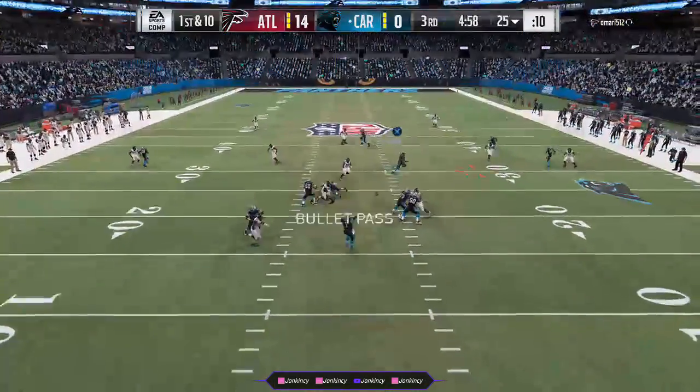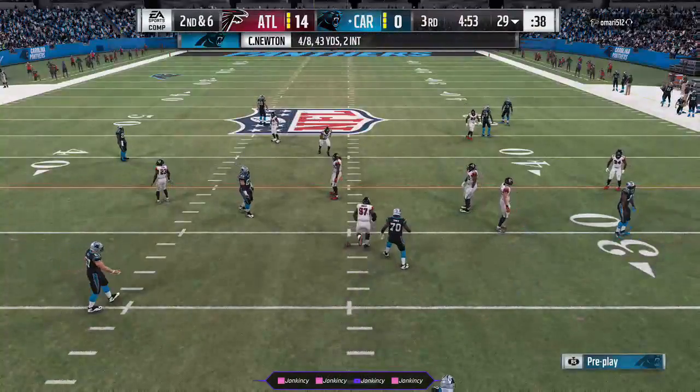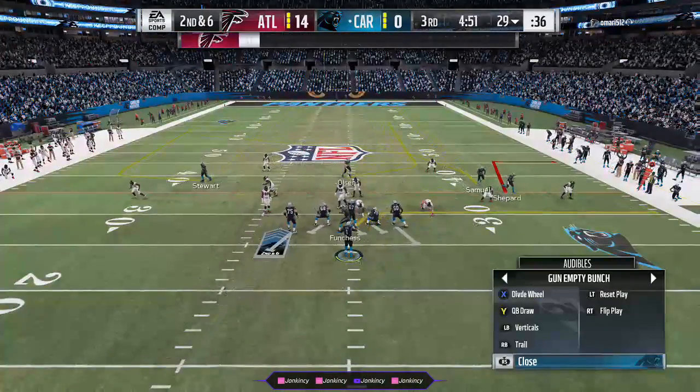On first down, it's Newton. And this one complete right side to Funchess. That throw good for 4. It's second down.